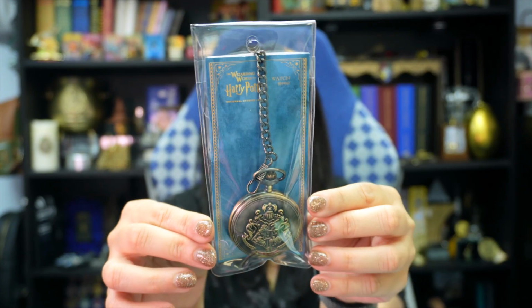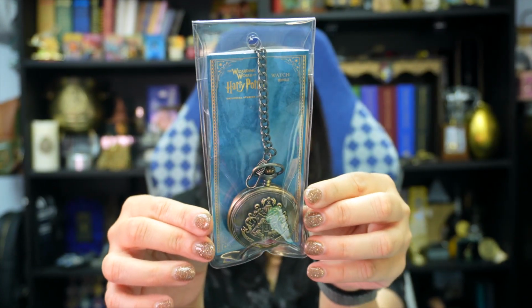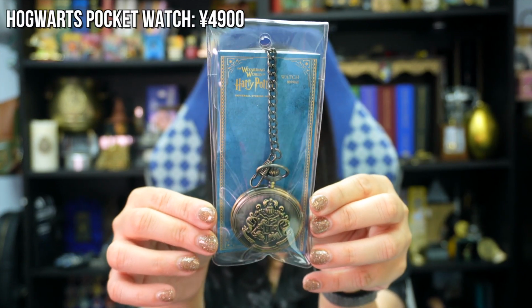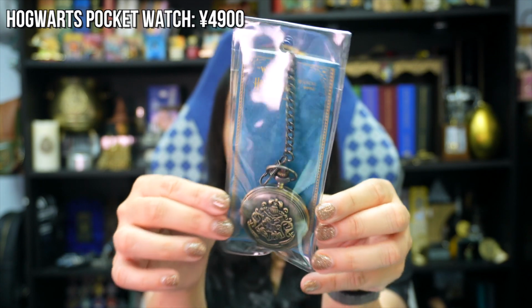Next, I've got an item that's been on my wish list for a very, very long time. It's this Hogwarts pocket watch, which is for 4,900 yen. Comes in this clear case, so I'm going to open it up so that we can see it.